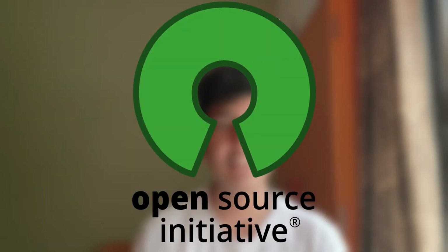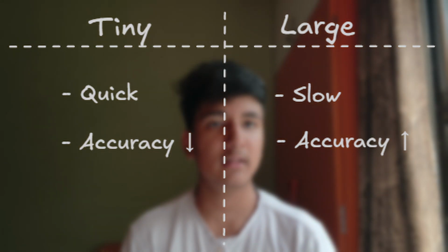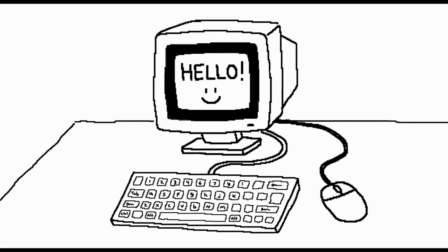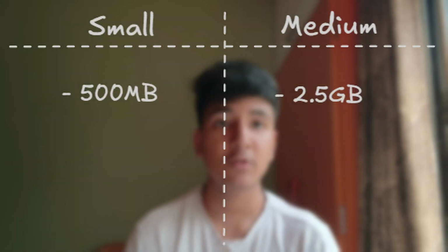Since GigaWhisper is free and open source, you can use it as much as you want to, and the accuracy depends on the model you choose. The tiny model is the quickest, but in turn it is way less accurate, while the large model is much slower, but it is way more accurate. Your computer specs determine the model that you can choose. My computer does not have a GPU, so I can only use the medium model. If you are using the large model, then you have to keep in mind that it will eat up a lot of RAM. From personal experience, the small model uses around 400 megabytes of RAM, and the medium model uses around 2.5 to 3 gigabytes of RAM. So keep that in mind.